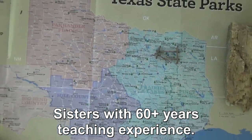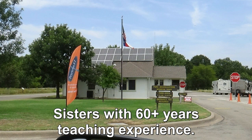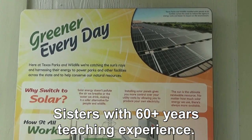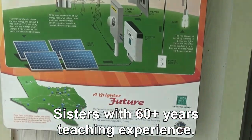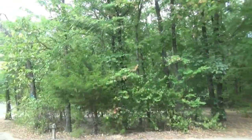And this is about an hour out of Dallas. It's in a little town called Wills Point. And so if you need something, bring it with you. Something about this park is it's one of the state parks that is going solar. And I just thought that was interesting, and they had some information there that you could read up a little bit more about.